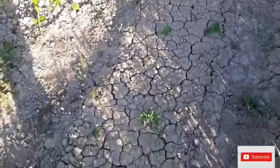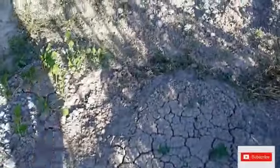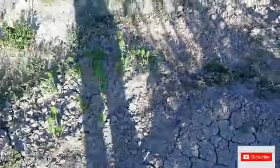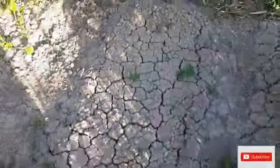The peas didn't do very well at all. Out of all that was planted up, we got these three little peas. So, I don't think I'm going to bother wasting my time with them. We're going to take them out.